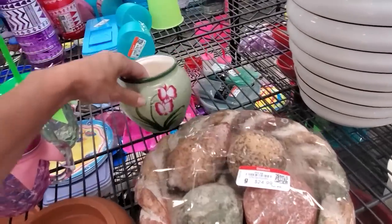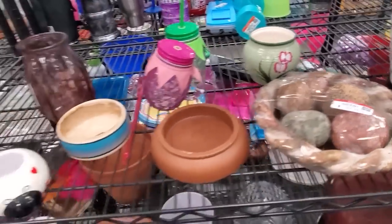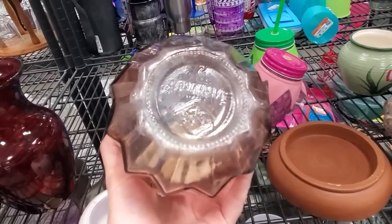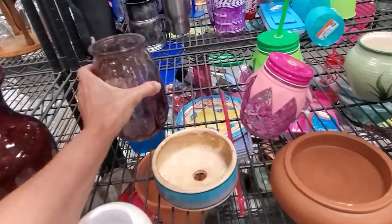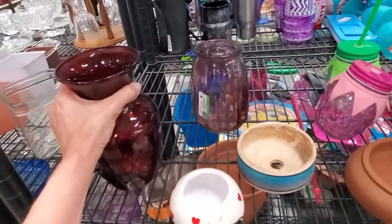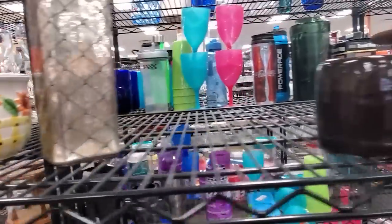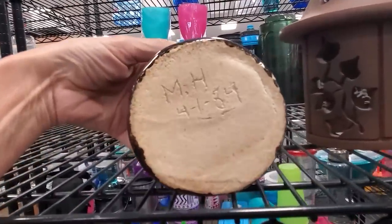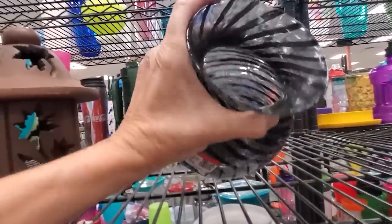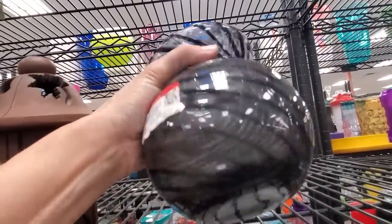This is a newer piece. It's very thin. That is diamond, 6-inch. All right, oh, 1984 MH. I don't see anything else that looks terribly exciting.